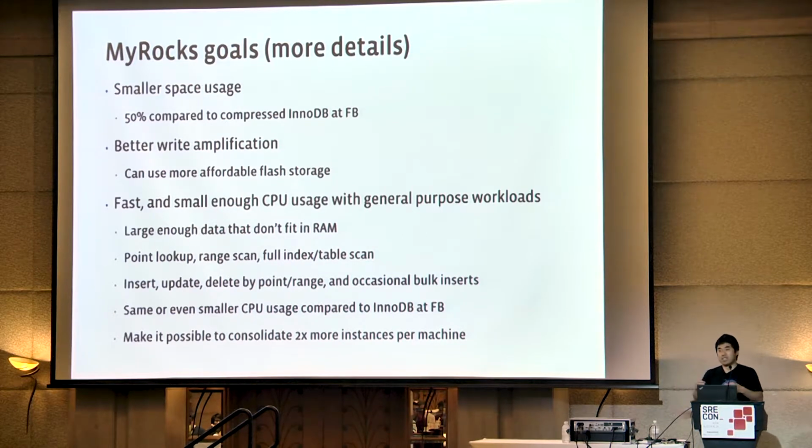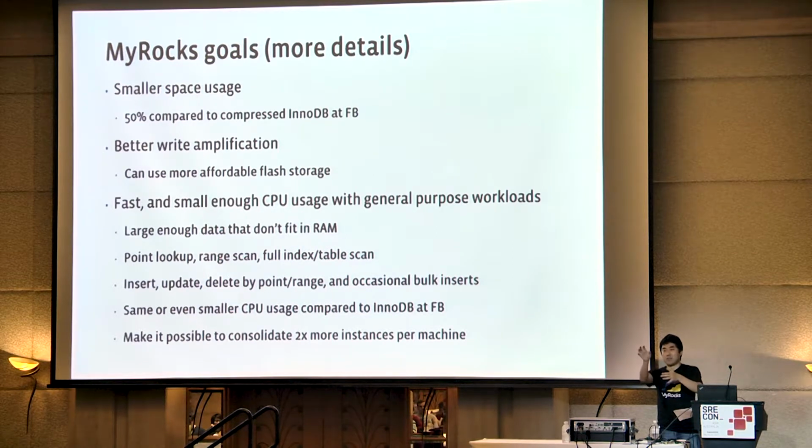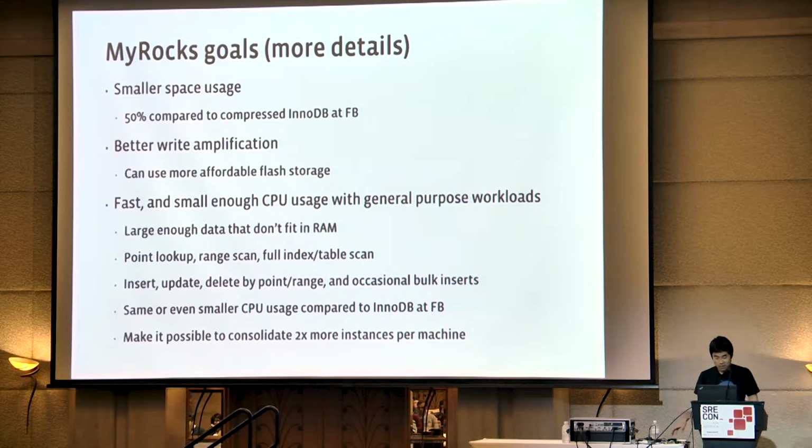For example, if you get a person's post, then you can see who likes the post. Internally, we do a range scan to get a list of people's IDs who liked that specific post. So we do range scans and point lookups, and occasionally we do a bulk full table scan or full index scans for backups. And we do inserts, updates, or deletes by point and range. And we occasionally do bulk inserts for migrations or schema changes.